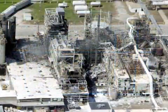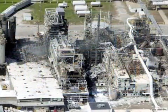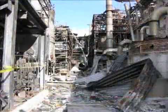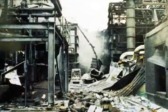The force of the explosions destroyed much of the plant, including the laboratory and the safety and engineering offices. It blew off the reactor building roof, knocked down walls, damaged metal frames and piping, and lifted the reinforced concrete floors on the upper levels of the plant.